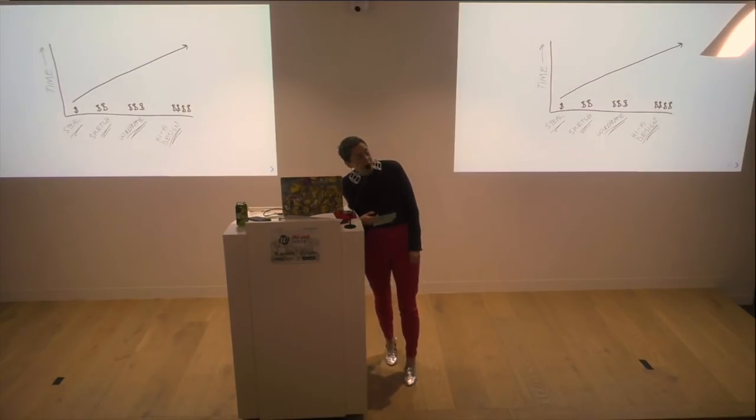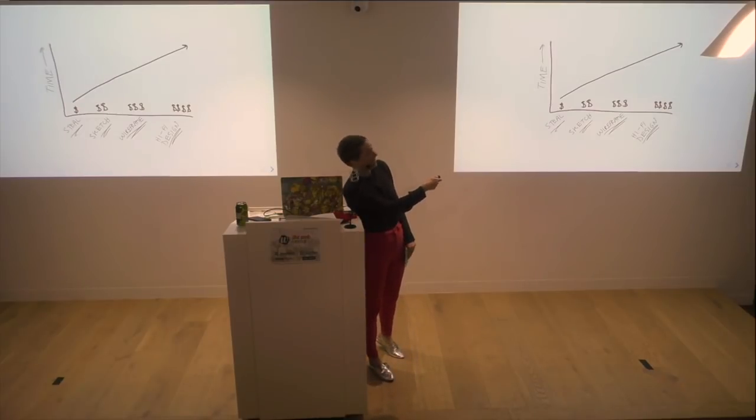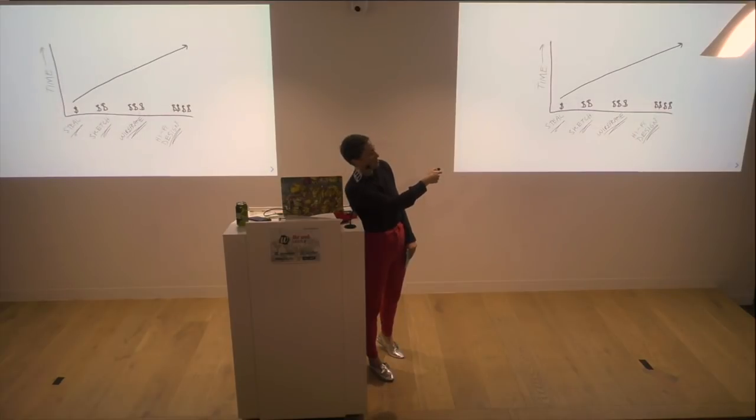And also, if you need to put this in monetary terms, this is really wasteful for our businesses. So the more high fidelity you go with your design, the more time it costs you. The more time it costs you, the more money it costs you. It is much more expensive being up the far end of that.